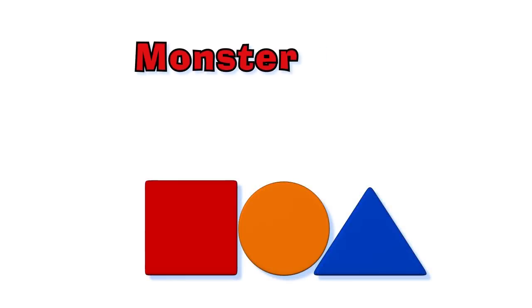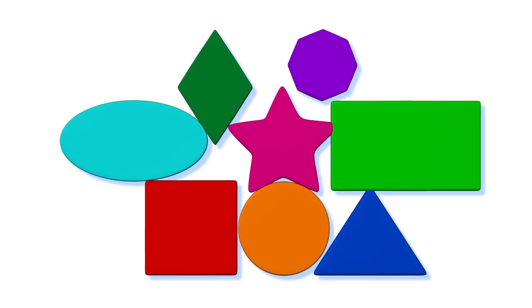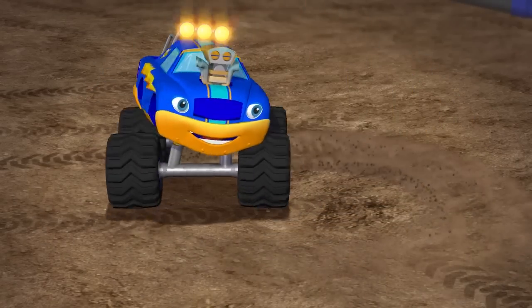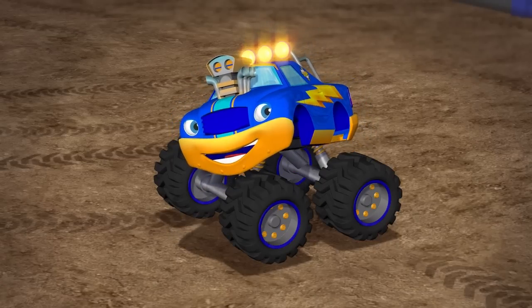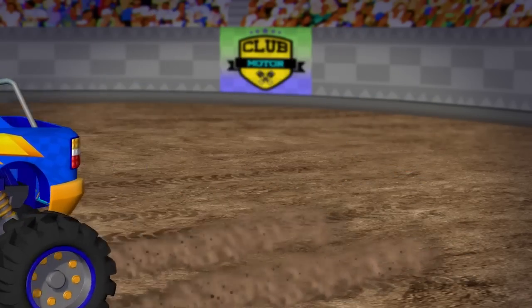Welcome to the Monster Truck Shape Jump Challenge! Bolt is gonna jump over 10 shapes today, and he needs you to cheer him on! Bolt is excited and ready to jump! What shape will he jump first? It's a square! A square has four sides. Square. Do you think Bolt can do it?